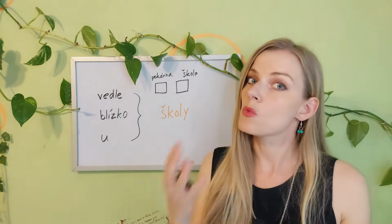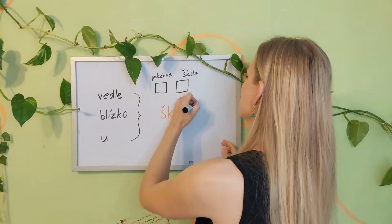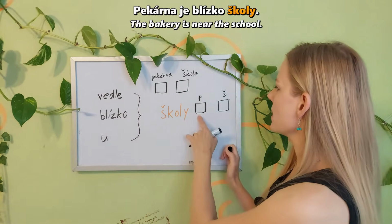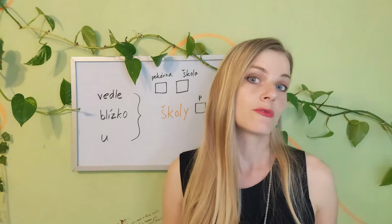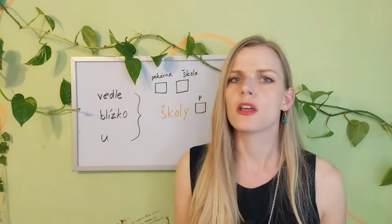Blízko is somewhat similar. Blízko means near. We could draw a very similar picture. Tohle je pekárna, tohle je škola. Pekárna je blízko školy. The bakery is near the school. But, you know, the word near is relative. For someone, 1 kilometer is near. For someone, it is far.